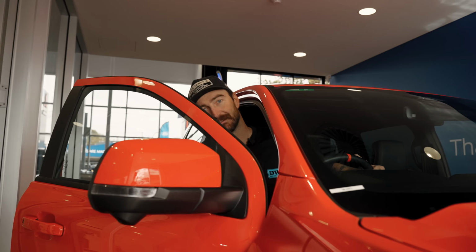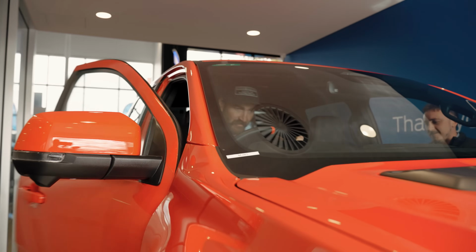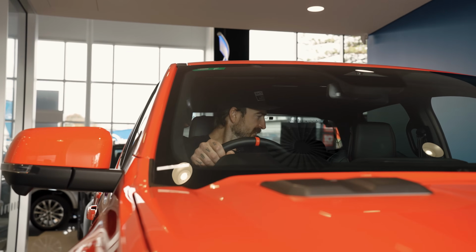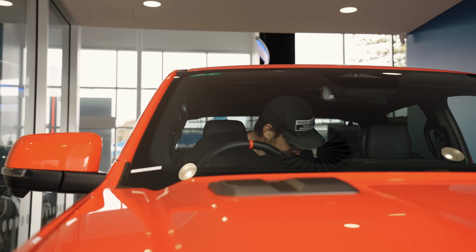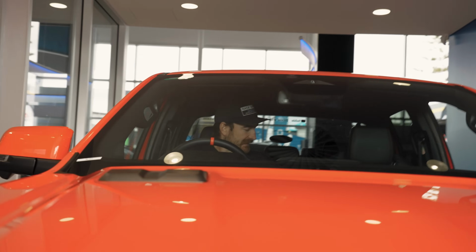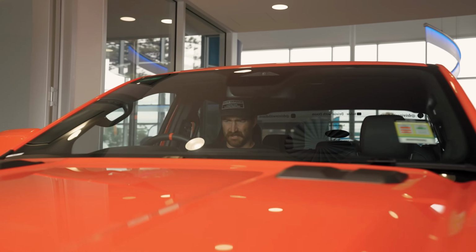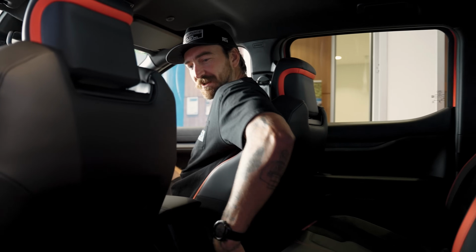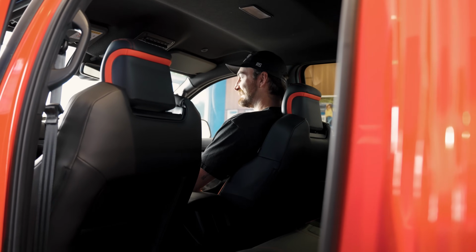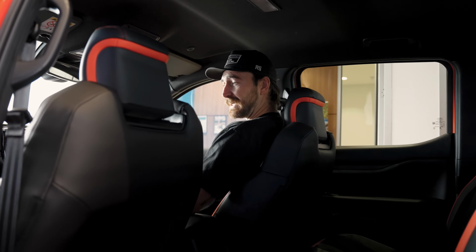I actually haven't even sat in one of these before. A Ranger Raptor, if anyone didn't know. Bit smaller than what you just jumped out of. A little bit, but still got enough room in here. There's plenty of space. We got the code orange on the outside, and then you got the accents in here as well. Wow, the leather's nice, hey? This is awesome. It's a little bit smaller than the F-150, but this is a little bit more of a performance vehicle, isn't it? Absolutely.